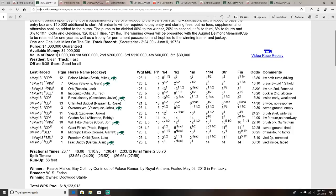And we'll start with the 2013 Belmont, and the reason I start there is because that was the year that they went to the point system for the Kentucky Derby, so I think that changed how trainers and owners and everybody approached the Triple Crown races. So I think that's just a good starting point. That's the year that Palace Malice won with Mike Smith. Oxbow got second with Gary Stevens. Orb got third, and Incognito got fourth.